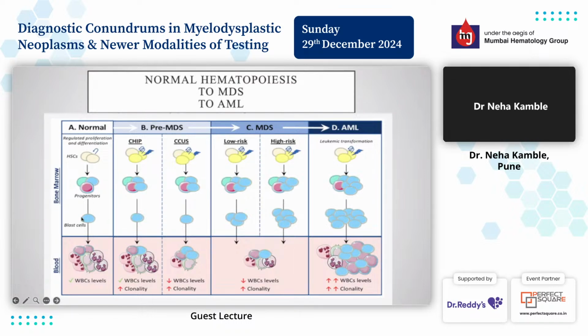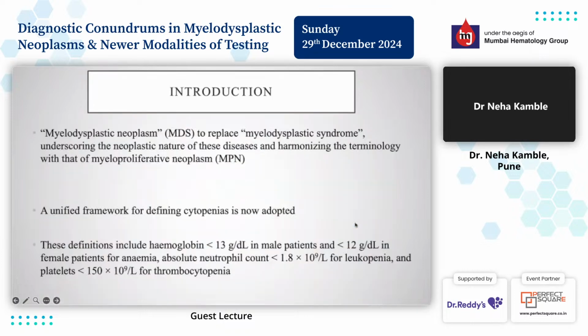So as we can see, the blast population keeps on increasing. So the blast count carries a lot of importance when we are talking about the morphological diagnosis of MDS. Up to the pre-MDS states, the blast population is quite within control. As we move on to the MDS and AML states, the blast count increases exponentially because the clonal mutations keep on accumulating, because the genetic mutations keep on accumulating.